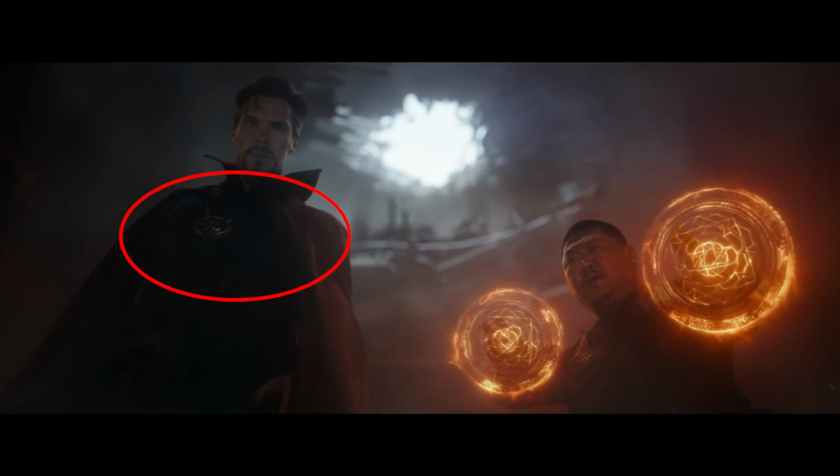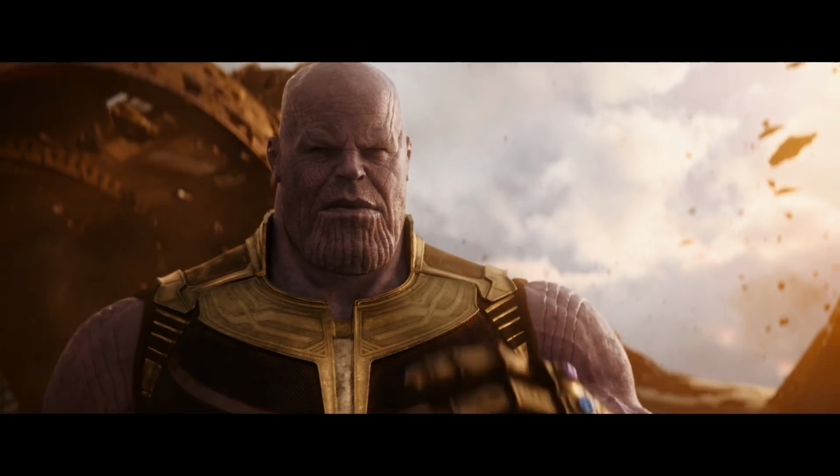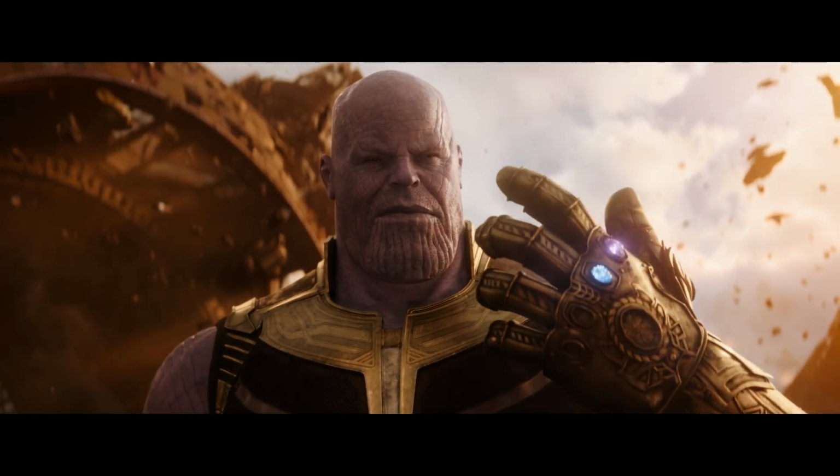Now, an important thing to note in this section, both Doctor Strange and Vision still seem to be in possession of their Infinity Stones. Strange still has his around his neck, Vision still has his lodged in his forehead, so it's looking like Thanos still has quite a bit of work cut out for him. Now let's get into the real meat of this thing.